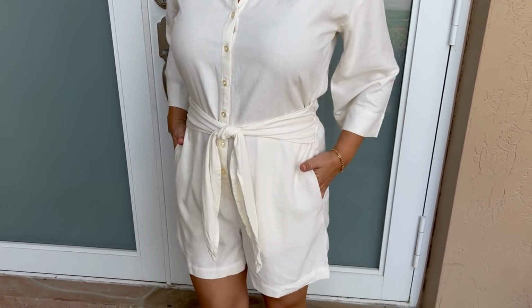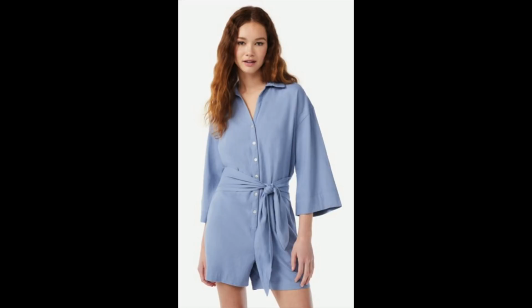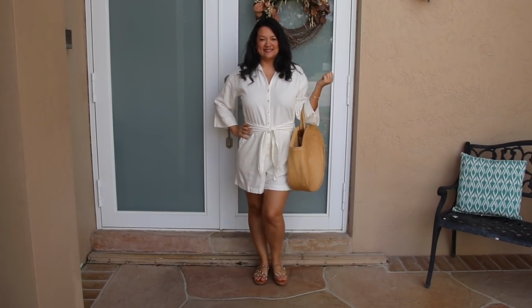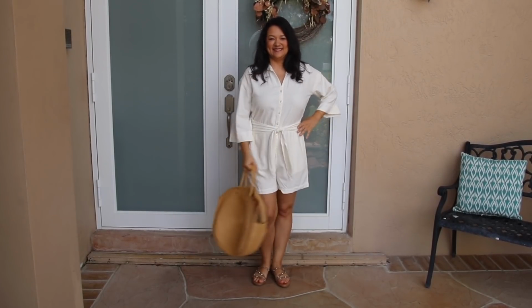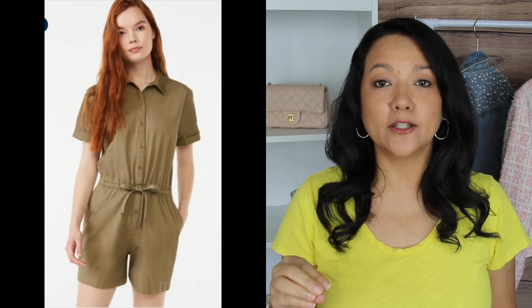So this romper is actually available in 3 other colors and sizes up to a 3XL. So I styled it with the same brown studded sandals and straw circle bag, but it can just as easily be dressed up with a cute pair of wedges or even a straw clutch. So in our spring haul, I also shared another great romper with you ladies. Now by now it might be limited for some certain sizes and some colors, but I also just wanted to link that one down below for you ladies, just because I think it's another great versatile romper for summer.